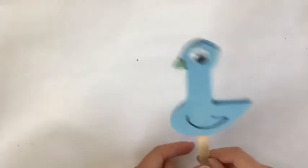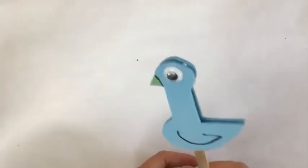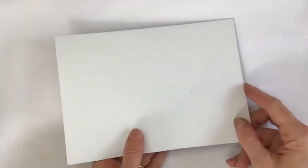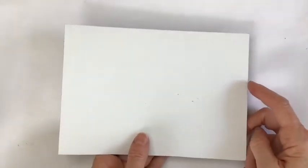Okay, you're ready to get this pigeon in the bath? Let's talk about the materials you'll need first for this project. I'm going to put the pigeon aside for a minute. The first thing you're going to need is a piece of simple cardboard. You could use an old cardboard front from a cereal box.